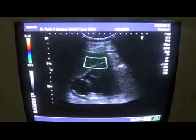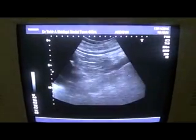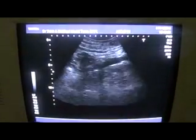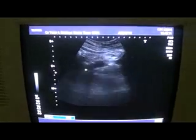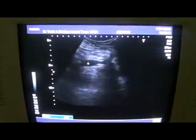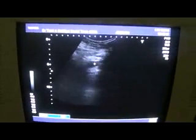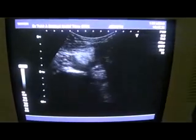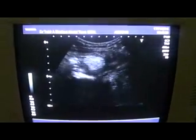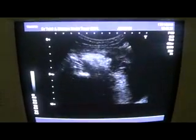This is the right kidney. Pelvis. This is the ureter. I can trace the whole length of the ureter. This is the ureter, and I can trace it down to the urinary bladder where the ureter has been implanted.